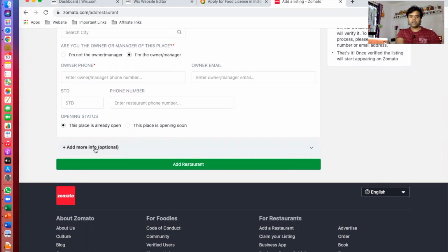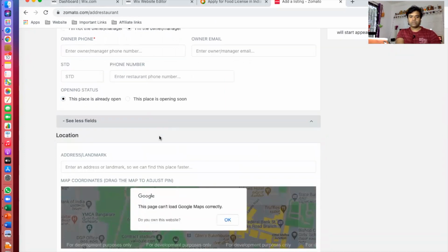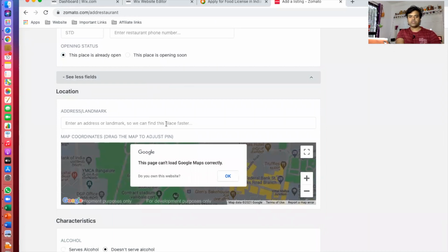Okay, if you go to additional info, this is an optional field, and even without filling this, you can add your restaurant. And what the Zomato people will do is visit your place and have a thorough check on whether you are eligible, and once the verification is done, then your restaurant will be added on the Zomato website.